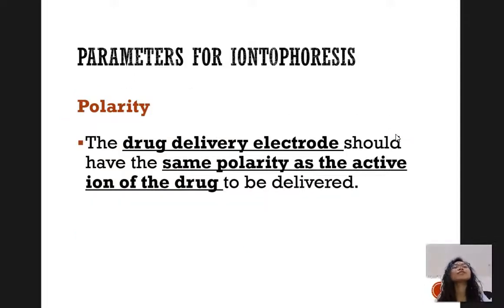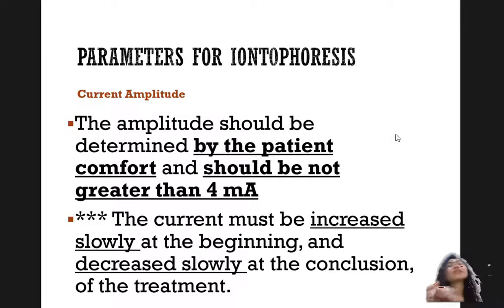Polarity. Okay? The drug delivery electrode or our active electrode should have the same polarity as the active ion of the drug to be delivered. So, if ever deliver ka ng potassium iodide, which is, anong ion? Okay? Which is a negative ion. So, dapat ang kanyang electrode should be cathode. Okay? Dapat cathode. Okay? Dapat ganun. Right?